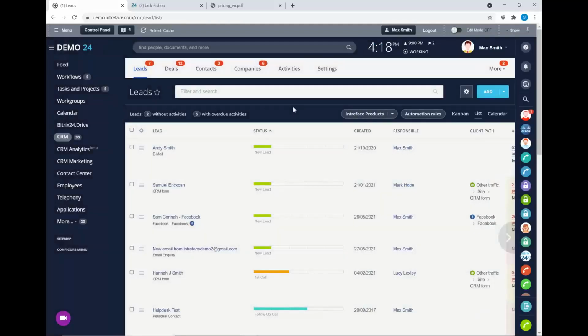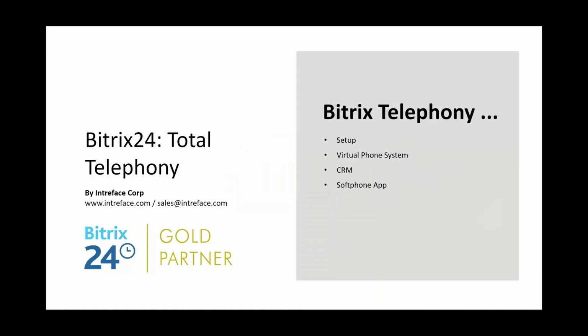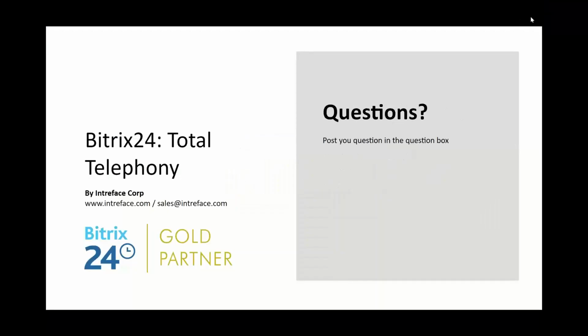Okay, so let's look at the Bitrix24 telephony integration. If you have any questions, please add them into the chat box and we can run through those for you.